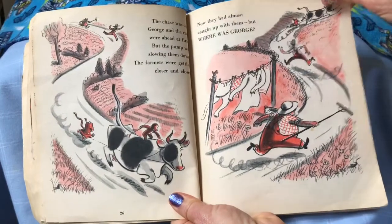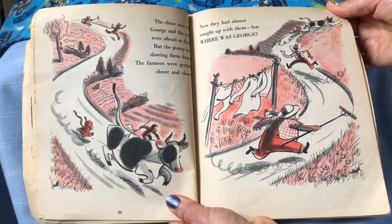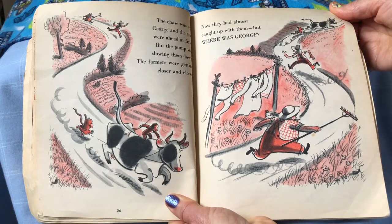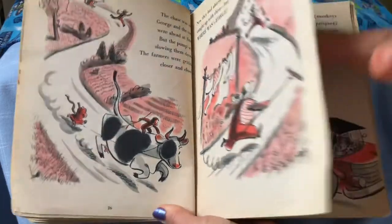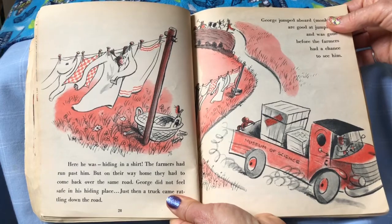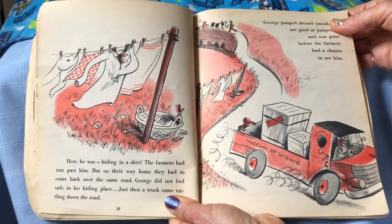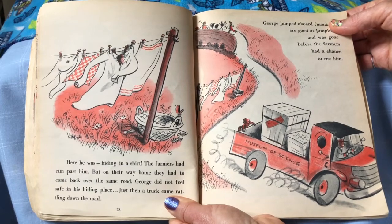The chase was on. George and the cow were ahead at first, but the pump was slowing them down. The farmers were getting closer and closer. Now they had almost caught up with them, but where was George? Here he was, hiding in his shirt. The farmers had run right past him, but on their way home, they had to come back over the same road. George did not feel safe in his hiding place.